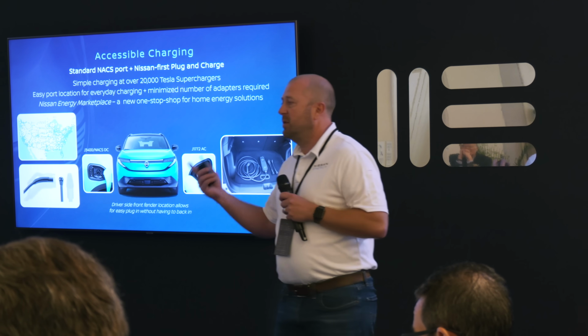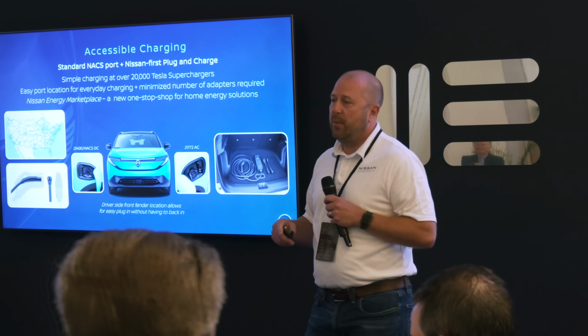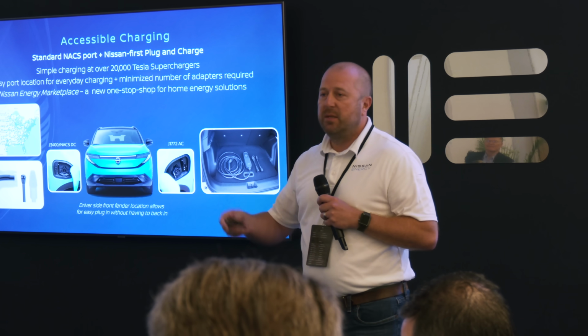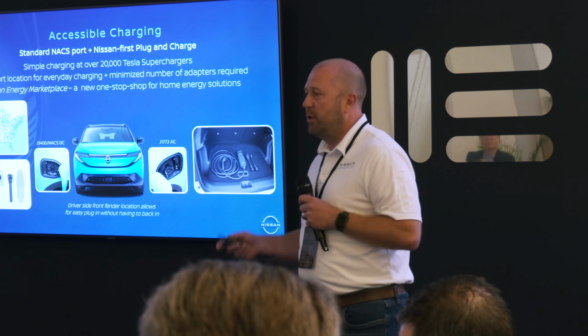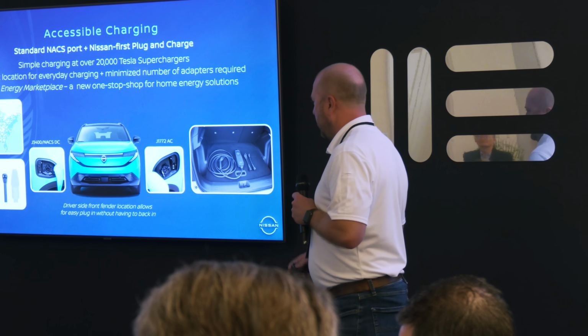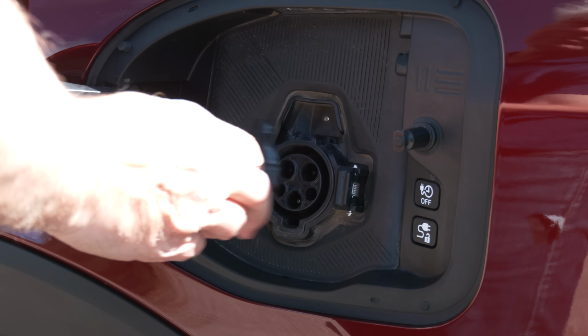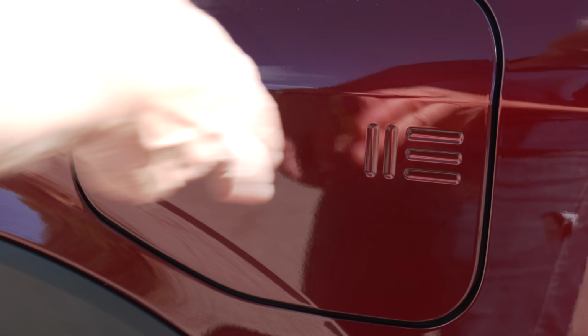So at Tesla stations and any station that is plug and charge capable through the Nissan network, you can plug in, simply set up your account, plug in, start charging. No need to open an app or get out a credit card. For the driver's side, we stuck with J1772. We know this is for AC only and home charging.